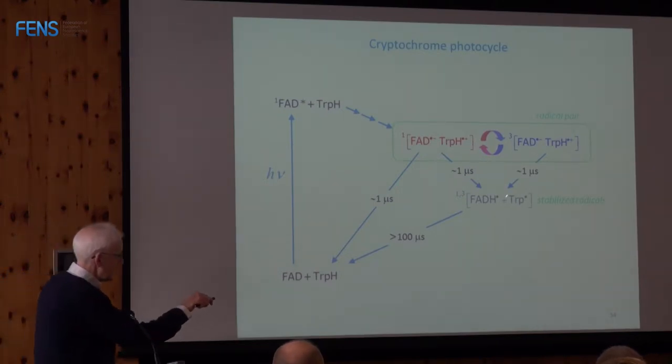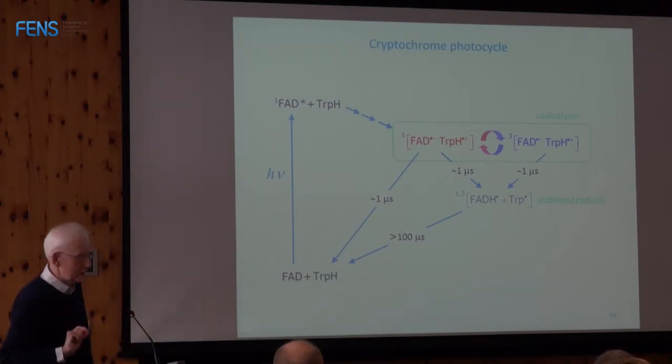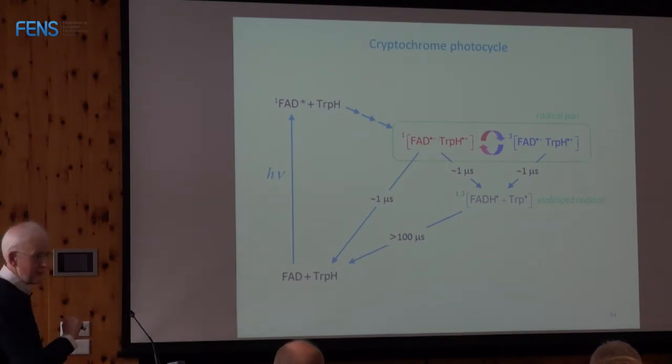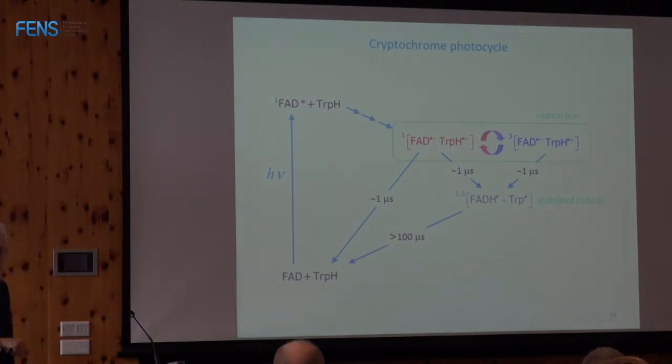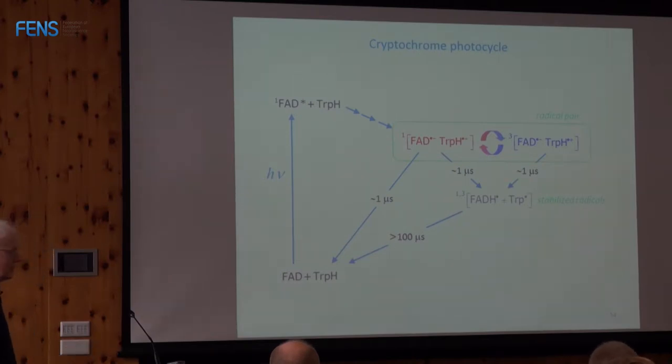So this happens at the same rate for singlet and triplet because they're reactions that involve only one of the radicals and not both. And then both of these processes occur on a time scale of about a microsecond. So long enough to allow this 1.4 megahertz oscillation to have a significant effect. And so we measure the magnetic field effects on the yields of these stabilized radicals, which under the conditions of the experiments may have a lifetime of 100 microseconds or longer.